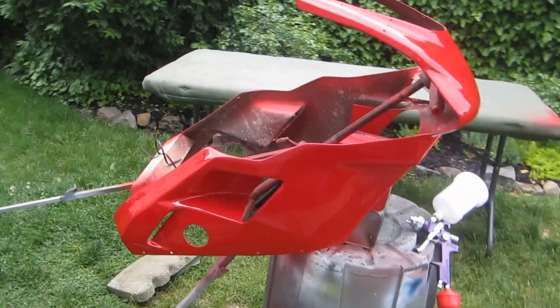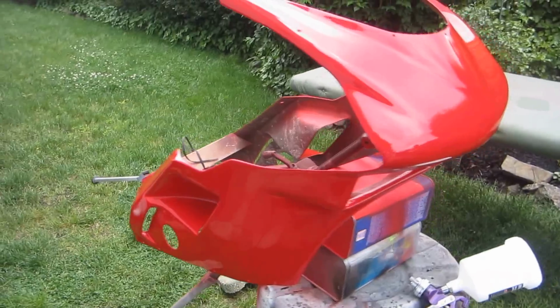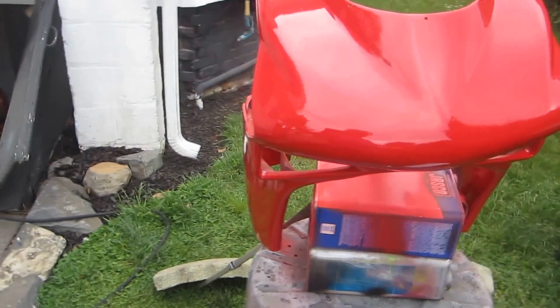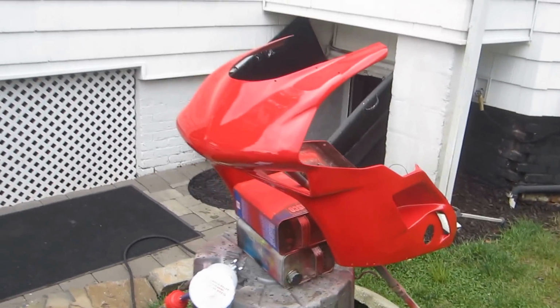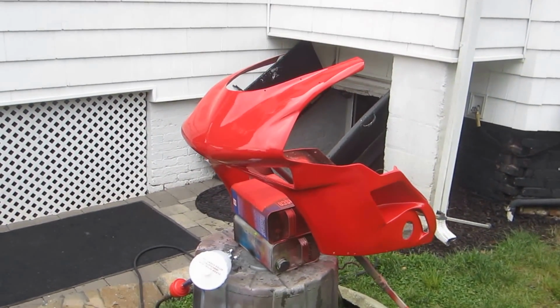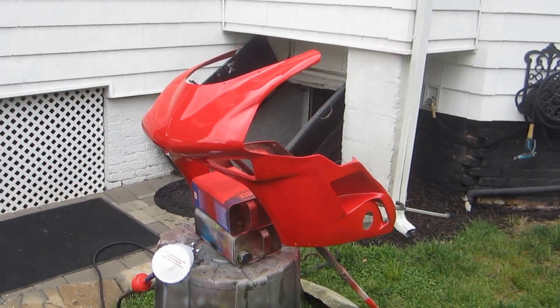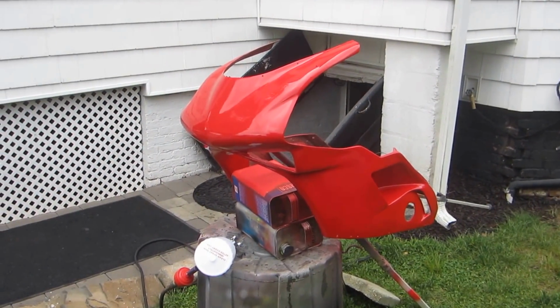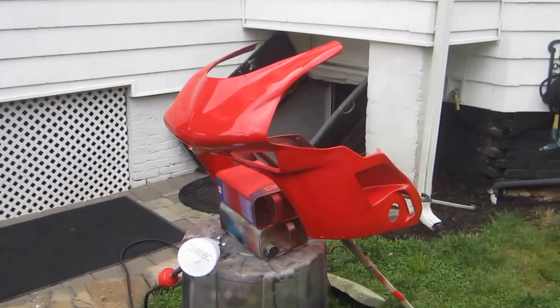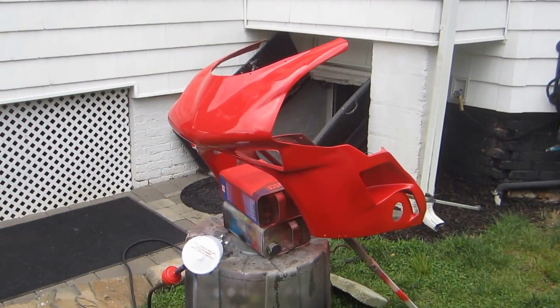Actually, we laugh about it, but we've had several bikes come in here that were wrecks or rebuilds or something. And when we're done restoring them, they never went to a track day because the owners, including me, decided to just make a street bike out of it. They were just too pretty. But this has been a great, great learning experience for Glenn. He's really come a long way.